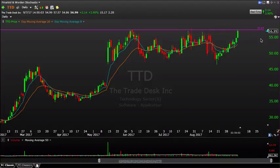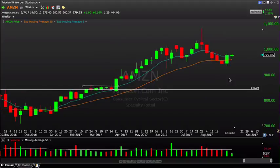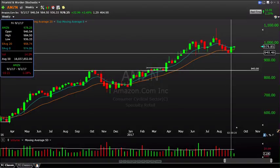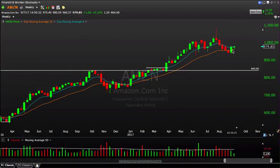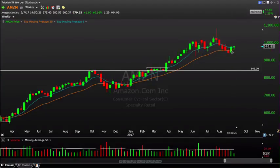So I really like TTD. Looks good to me. Next is Amazon. This is one that I was paying attention to as well. Take a look at the weekly chart first. You can see here, made it all the way up to almost $1,100, pulled back for about 6 weeks in a row, found some support at the 20 period. Well, had this outside reversal week last week, where we made new lows, reversed, and then we took out the highs from the prior week, back above the 20 period.